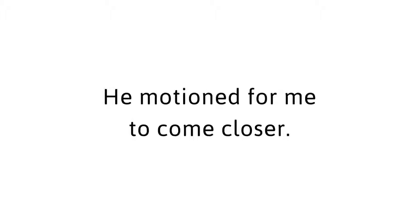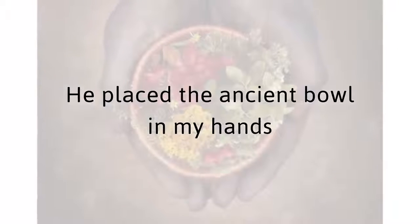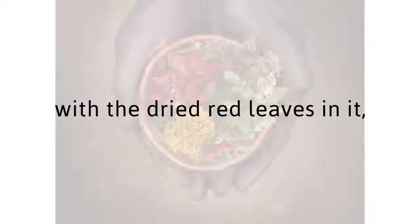Rose tried to keep up with the translation and matched my enthusiasm with her own. Suddenly the shaman laughed. It was a surprising, joyful laugh. He motioned for me to come closer. He placed the ancient bowl in my hands with the dried red leaves in it.